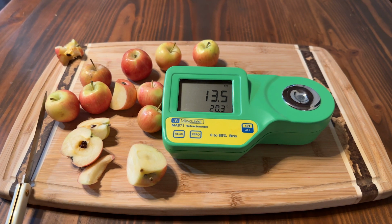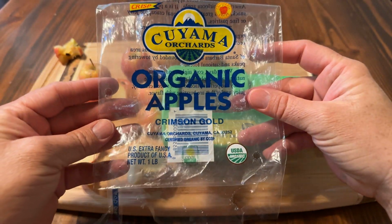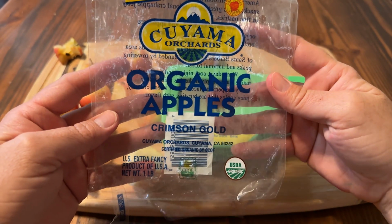I would think the apples would be sweeter, but I mean, on the Brix, I don't know. That's still a respectable score. It is, but not as sweet as dragon fruit. Yeah, dragon fruit's definitely sweeter.